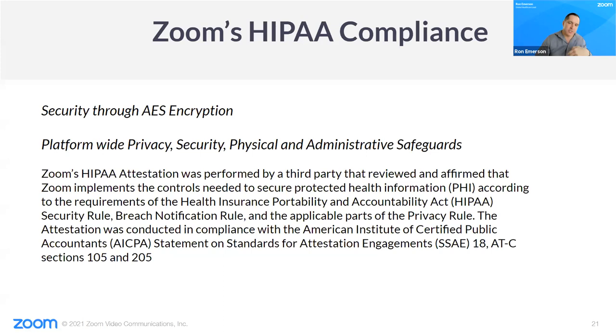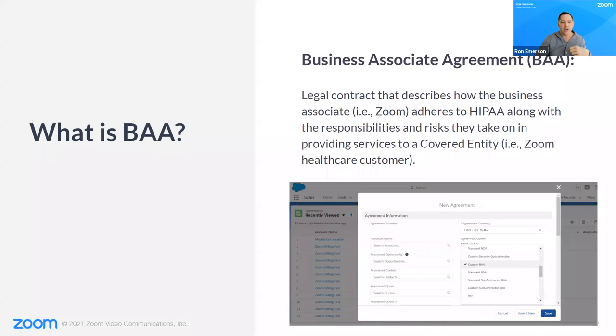What is a BAA, a business associate agreement? Another term you're going to hear in connection with Zoom for Healthcare is the business associate agreement. This is actually a legal contract that describes how business associates, which is the organization managing patient health information, or subcontractor business associates, which is what Zoom is for the healthcare customer, adhere to HIPAA, along with the responsibilities and risks they take in providing services to their healthcare customers. So a BAA does need to be in place for the covered entity or business associates that wish to place protected health information, or PHI, in Zoom's platform.